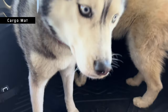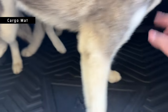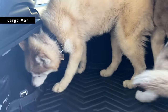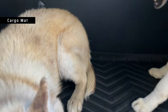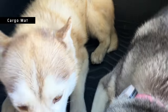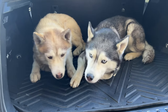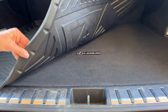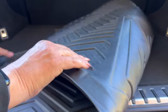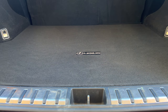The first item I have for you is my rear cargo liner floor mat that I have for my car, and it's been a lifesaver. As you can tell, I have two furry dogs. Those are our two huskies. They're 10 years old. We take them hiking all over the place and they can be a mess. And this thing has saved my mat. My mat looks meticulous underneath this. And this floor mat that sits on top of it protects it.